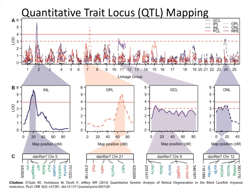And the peak, if a peak passes a particular threshold, which in this case is 3, the dashed line, then that region of that chromosome is statistically significantly correlated with whatever trait it is you're measuring. It suggests that there's a region of genes somewhere on that chromosome underneath that peak. That section of chromosome looks like it has a gene or genes that control that trait. This is the outcome from what the computer does when it's looking at genotypes and traits. In other words, there's a region of chromosome here where the genotype is significantly correlated with the thickness of the INL, whichever layer that is.